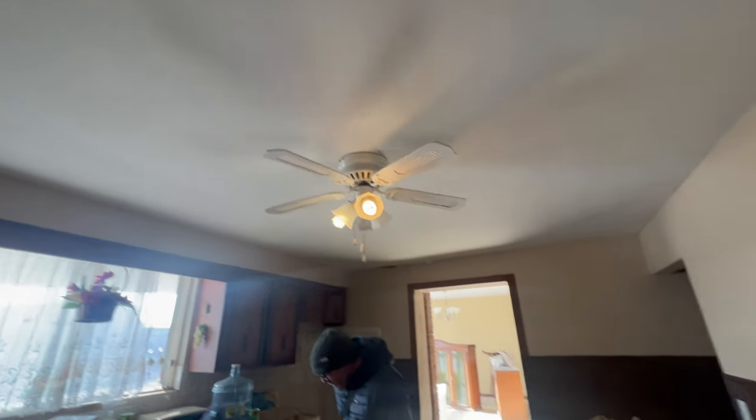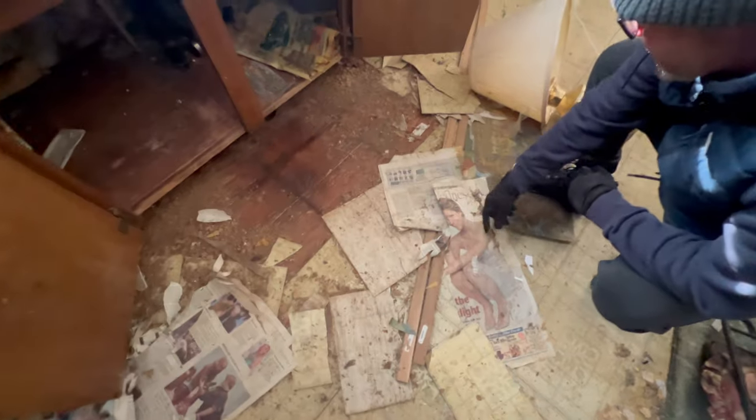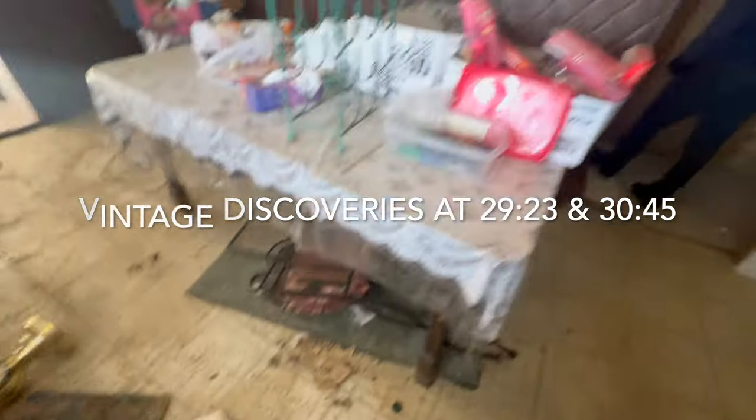Fan works. Light works. Okay, so here, we got some newspaper on the ground, so maybe there's a date on this. Okay, this says 2006. So yeah, that one in there says 2006 as well. Could be when. Old little chair down there.